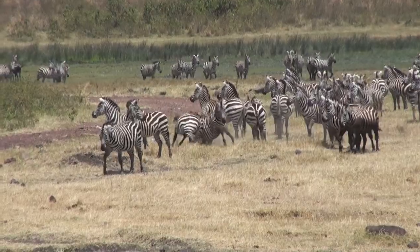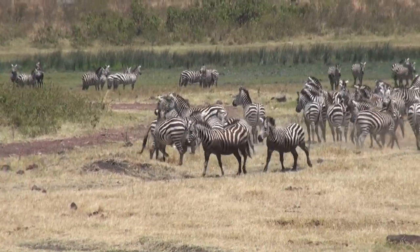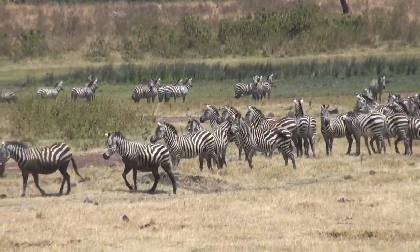Something about this crater gets the animals upset. Here are two zebras being rebellious. See how they try to push each other down as they run in circles. The winning zebra bucks his legs to let the others know he is the alpha male.